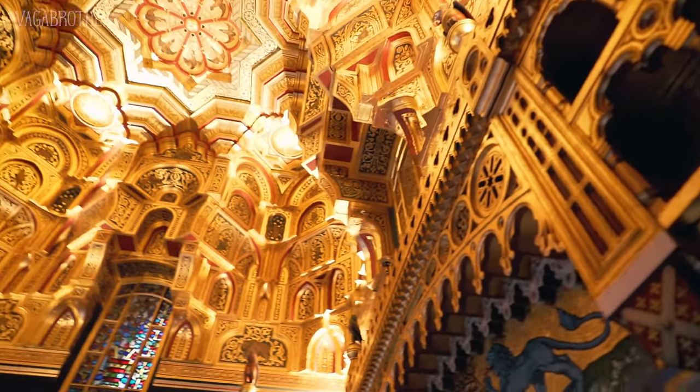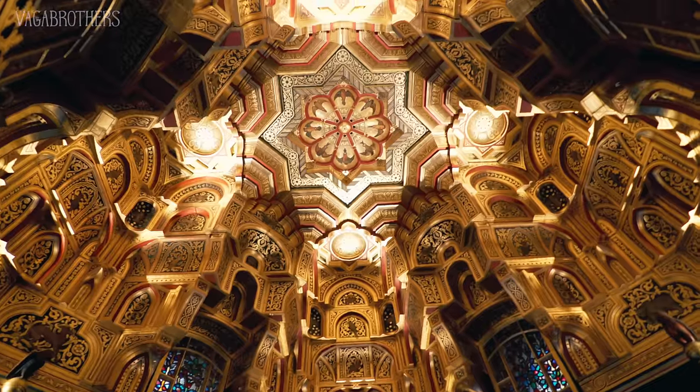So they built this room called the Arab Room. It was designed by the architect William Burgess, and it was inspired by his travels through the Orient, the French Orientalist style.